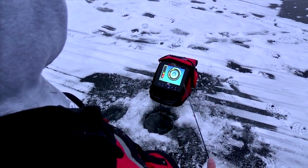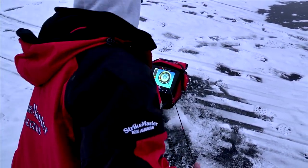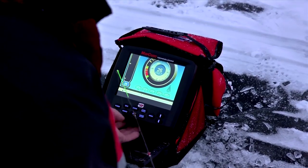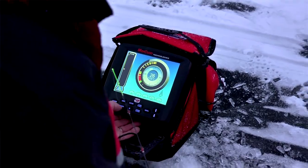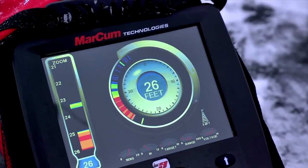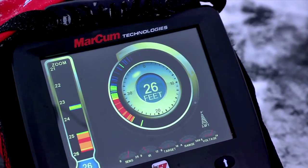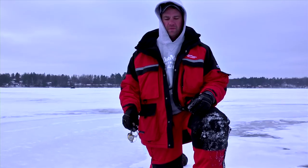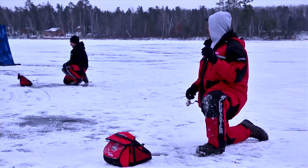I got two fish there. That's my jig. One just dropped back down to the bottom. I'm gonna go into zoom here and drop it into 5 foot mode. Open that up a little bit. Zoom window, 5 foot. What are you there? What, 26 feet. How deep are you over there, Joel? 24. Here we go, here we go.